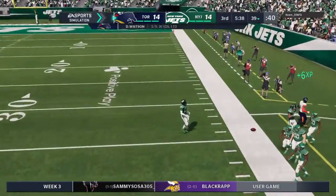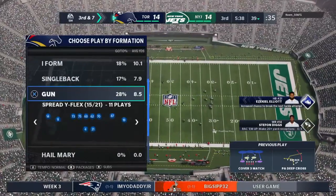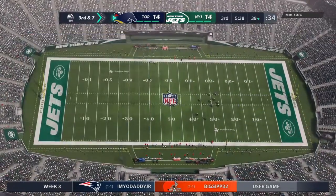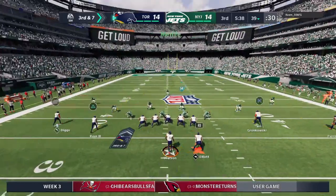And that's going to be too high, out of bounds and incomplete. Stephon Diggs, his intended receiver. But now it's third down. So, Charles, tie game here. What are your keys as we continue to play this second half?